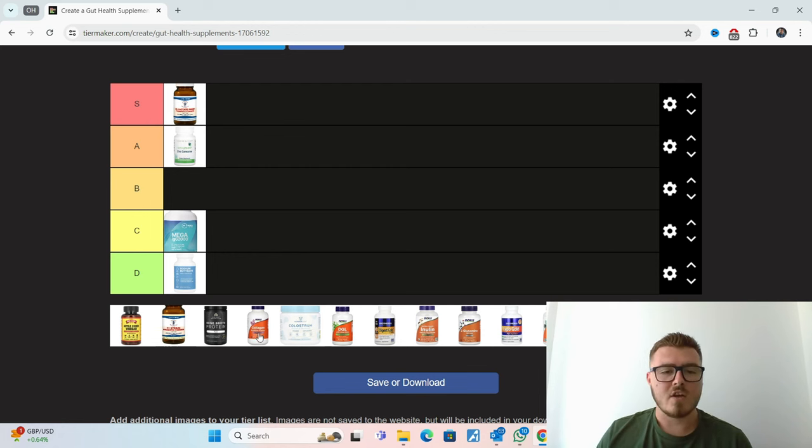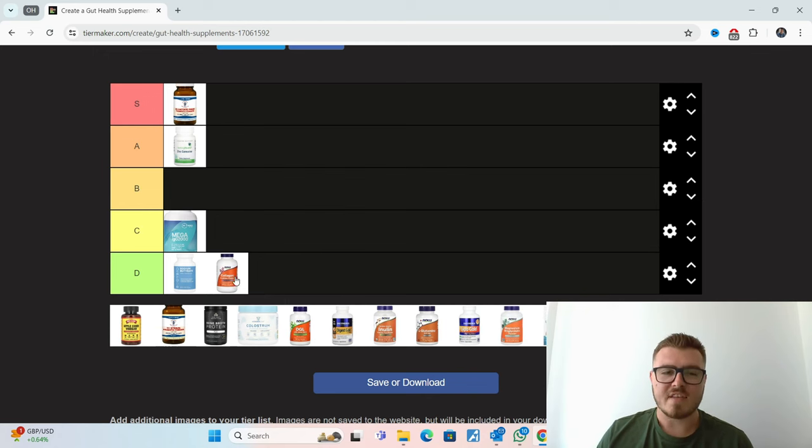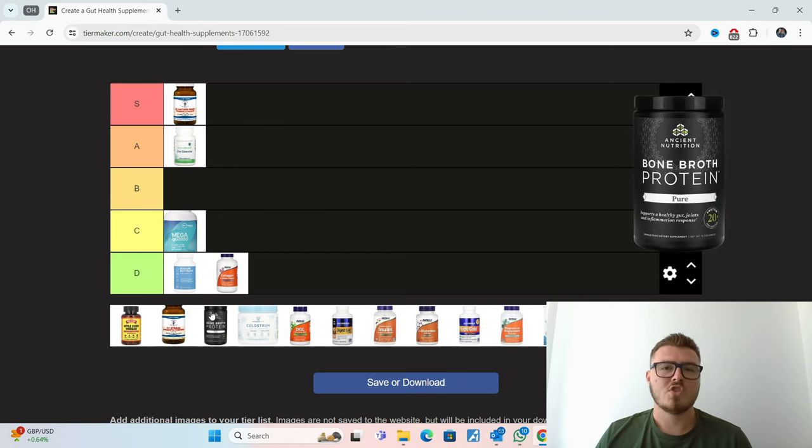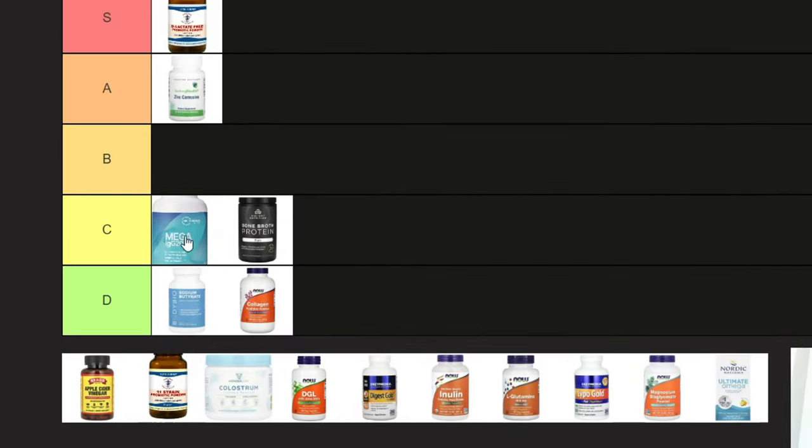Next on the list, we're going to look at collagen peptides. They're going in D tier, I think. The thing is, my thought process here is there's nothing you really get from collagen peptides that you can't get from bone broth. And we have bone broth here. So by my logic, collagen has to go below bone broth. And I think bone broth can only go in C tier.